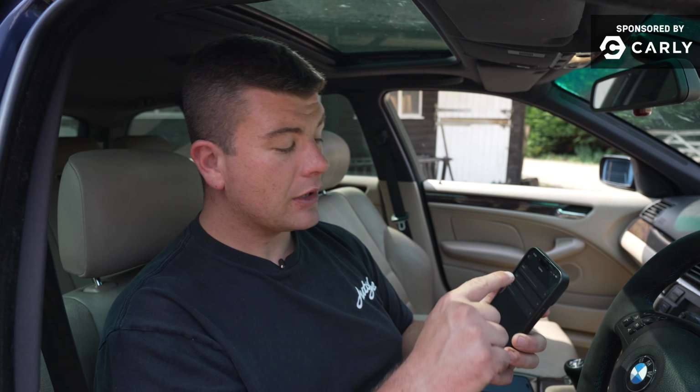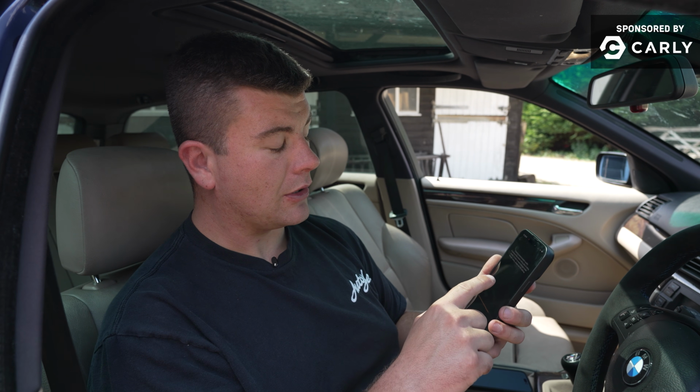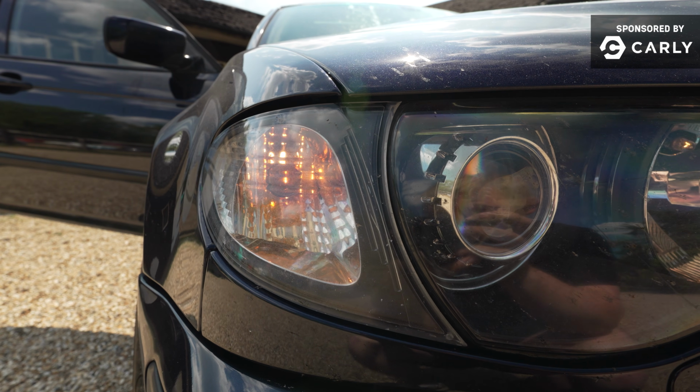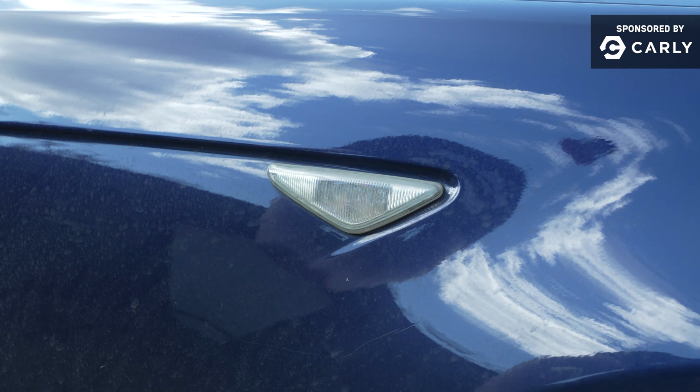I can also use it to unlock hidden features. Like for example, if I go into the light control module, click readout, I can go in here and activate things like the US side markers. And it's as simple as if I click here, for example, turn on, code now, wait for it to load, and my new hidden feature is unlocked. You can also enable things like double flashing hazards and audible locking at just the click of a button.